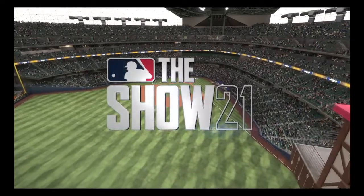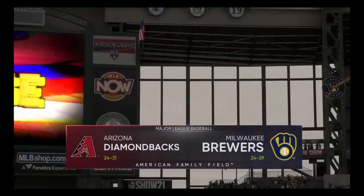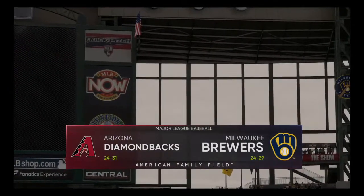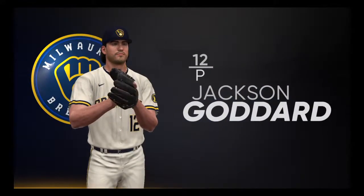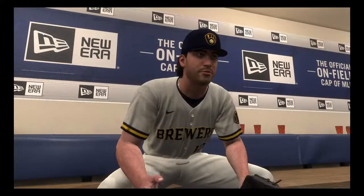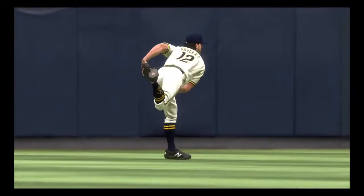Milwaukee, Wisconsin on a Tuesday night at American Family Field. Tonight, the second of 3 to start the week between the Arizona Diamondbacks and the Milwaukee Brewers. Alongside Dan Plesac and Mark DeRosa, and Danny, as pitching matchups go, it doesn't get much better than what we've got here for this one.